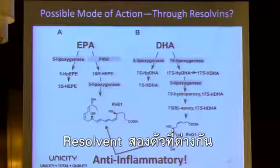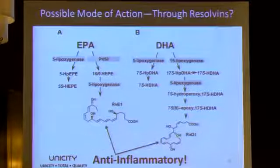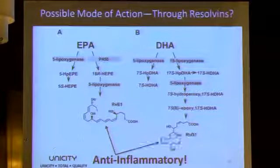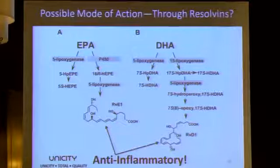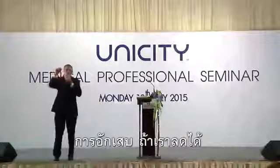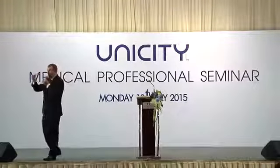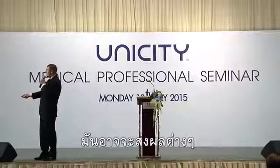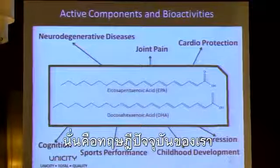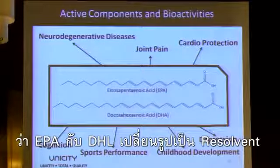These different resolvins right here. EPA is converted into Rev E1. DHA is converted into Rev D1. These are potent anti-inflammatory compounds. Inflammation. Doctors, inflammation is the root cause of all disease, right? If you can reduce global inflammation, then that probably would have implications for, where am I? Right here. That probably would have implications in pretty much all of these, right? If you could significantly reduce inflammation, you would help in pretty much all of those need states, wouldn't you? So that's the current theory, that EPA and DHA are converted to resolvins.